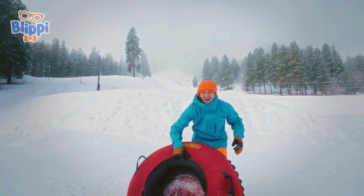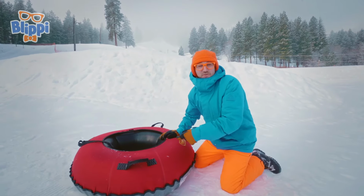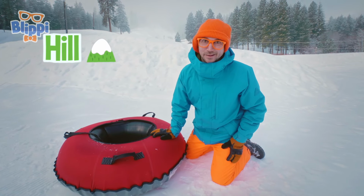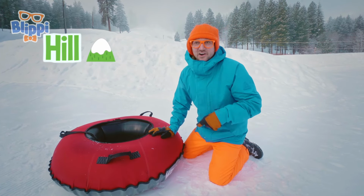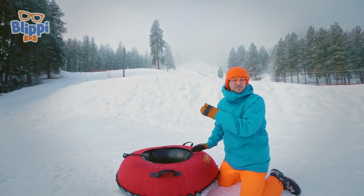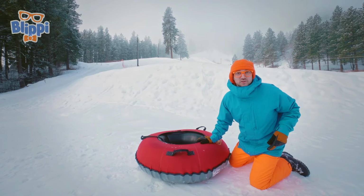Whoa! That was so much fun! Whoa! Did you see what I just did? Yeah, I rode this inner tube down that hill. But that hill wasn't that big. But hey, here we have a bigger hill, and we have a machine to tow you up to the hill. So then you don't have to walk all the way up there. I'll show you that soon.